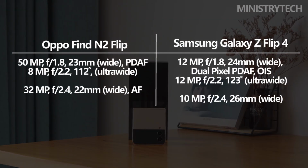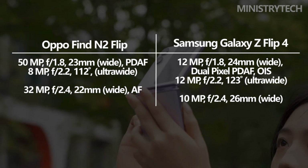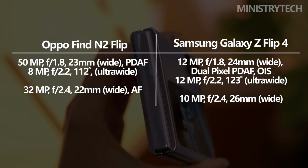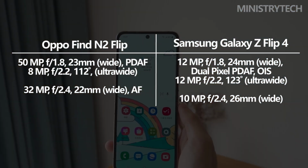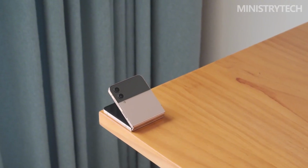The Oppo Find N2 Flip's camera hardware appears to be more reliable. The main sensor is a better Sony IMX890 with a 50 megapixels resolution, but it lacks optical image stabilization compared to the Samsung's outdated 12 megapixels camera, which has optical image stabilization.